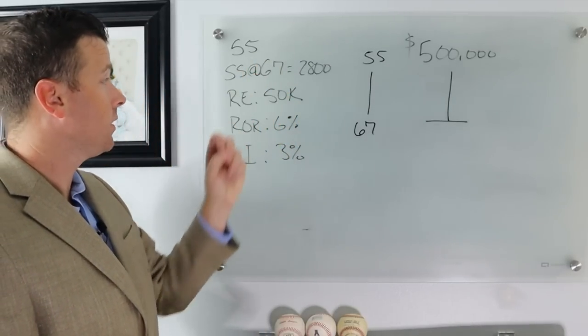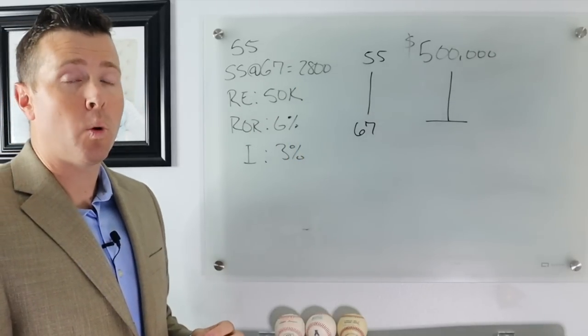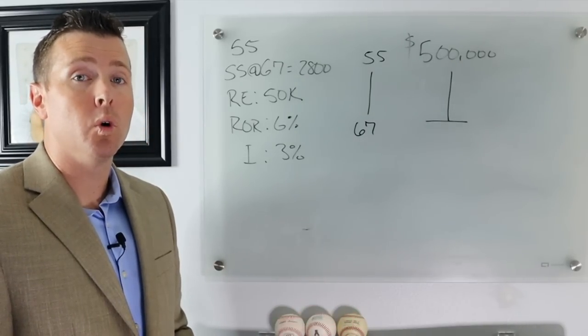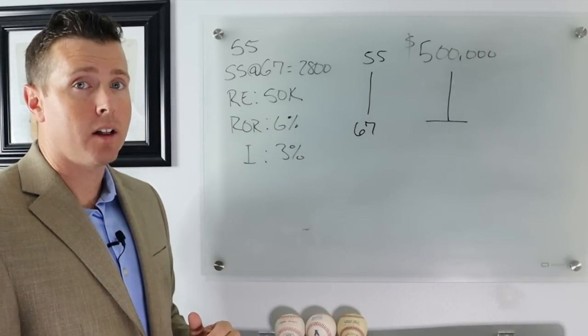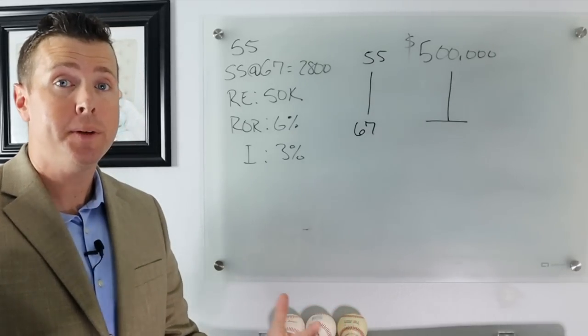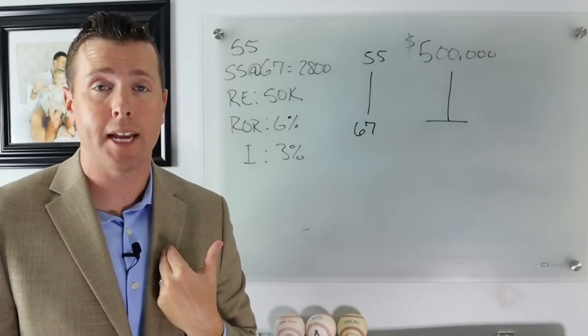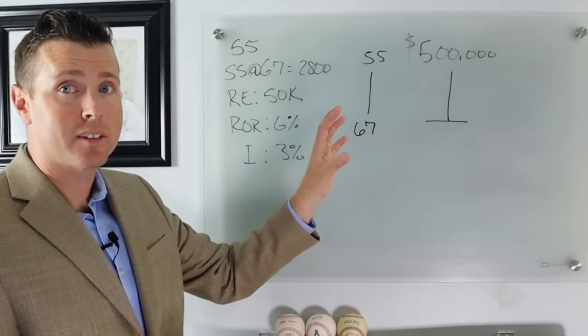So, they're age 55. Now, Social Security at 67 is gonna be $2,800. That's what I found is a good average for people at full retirement age. Retirement expenses, $50,000 a year. That's the average across the entire United States. It could be different based on where you live. If you're in LA, it's gonna be different than when you're in Tampa like me. So $50,000 is the number we're gonna use for this scenario.